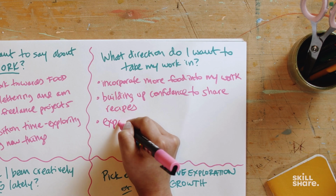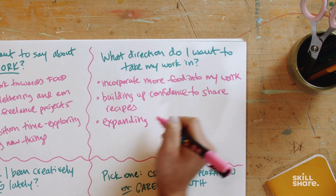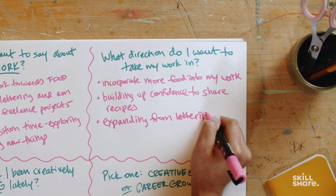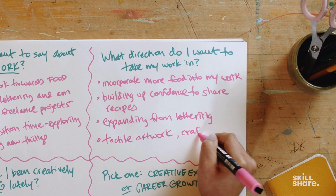Another direction I want to take my work in is expanding from lettering. So lettering has been my bread and butter for the last 8 years, but I also know that the direction I want to go in is slightly away from it. But like I answered in my first question, I still want people to know that that is a part of my work, because it is. Probably towards a direction of more making stuff with my hands.